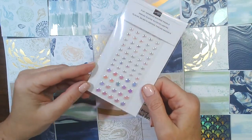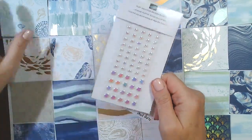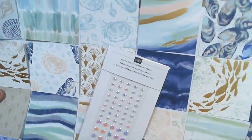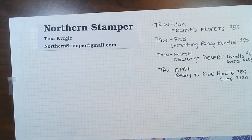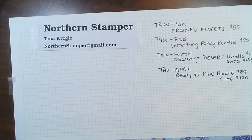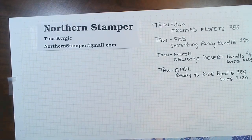So those pearls are $12.25. Okay, so the whole suite of that is $120. Oh my gosh, it is so pretty. I love it. Of course, anything that is seaside related, I'm a big sucker for that.